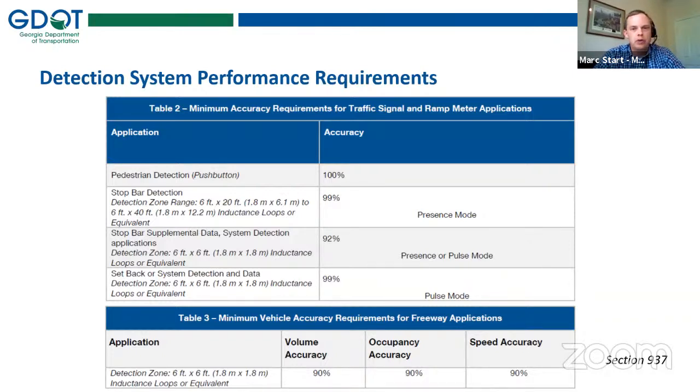It doesn't matter whether you're doing video or microwave or inductive, the same accuracy requirements apply. These accuracy percentages were developed with input from stakeholders and lots of discussion about what would provide the sufficient function of these different detectors. The type of calculations you would do to verify the accuracy are also specified in the various sections, in this case section 937. So we're really promoting the performance-based approach.